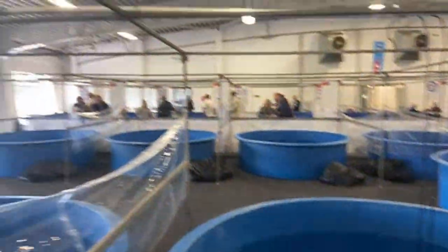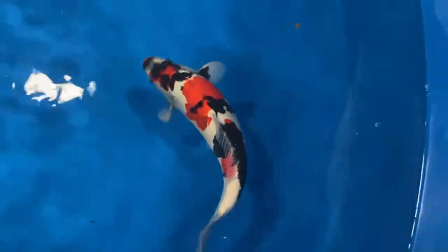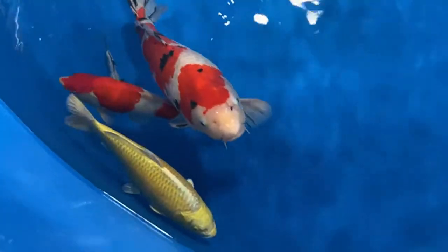Yeah, although they're a simple fish to look at, they're actually quite a hard fish to show because there's so many. Not only that, but the smallest marks on them can really take them out of the competition. We've got a nice Doitsu Showa here. Absolutely, that's a lovely looking fish. Again, a nice vat as well, full of colour, different varieties.